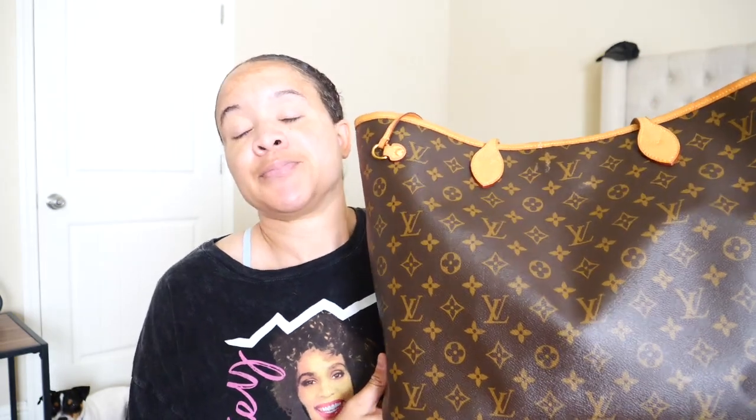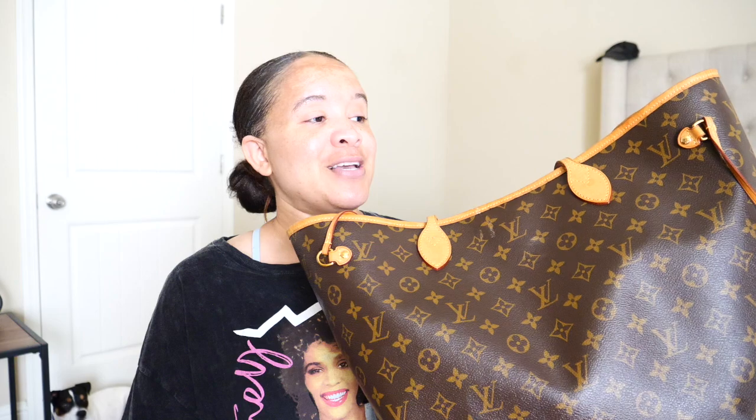This is a bag that I love for everyday use. It had its first plane trip when I went to North Carolina, when I went to Disney. If you know, you know. And anytime we travel anywhere, even if we're just driving my car, this is a bag that I always take because it holds so much.